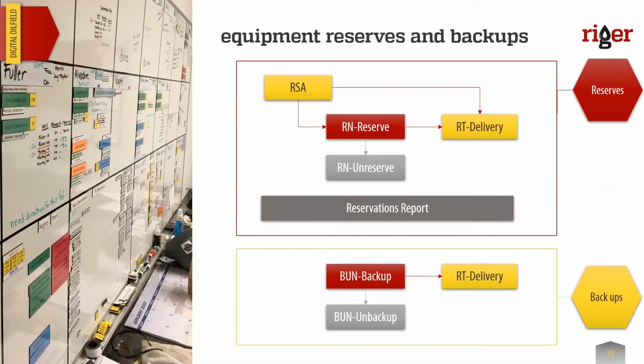So you also have a reservation report, which gives you a picture of what has been reserved and what the history of the reservations is. Another addition is the backups, where you can tell the system what kind of unit may be replaced with another unit if something has been broken during the period of the job, or you just need to have some kind of real backup for different matters. The backup note is the document that you will use for this purpose.